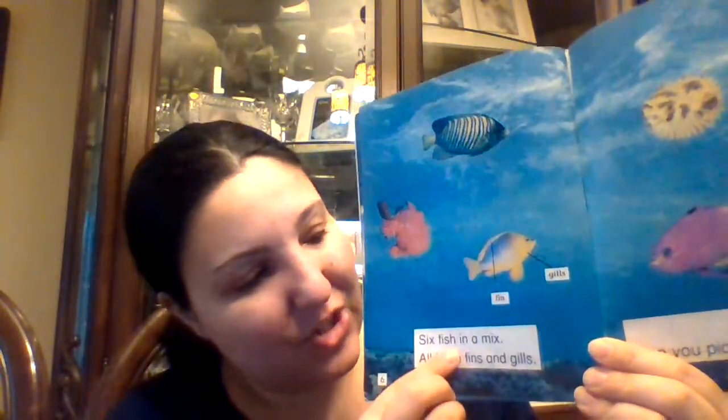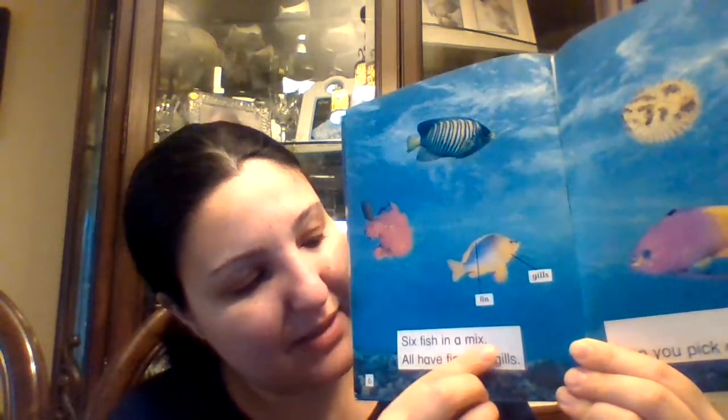Six fish in a mix. All have fins and gills. There's the labels again. The gills and the fin. Can you pick out the porcupine fish? Is that the porcupine fish? Is this one the porcupine fish? Yes.